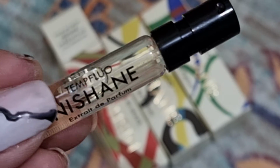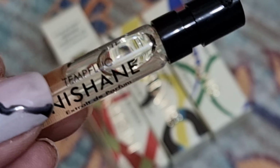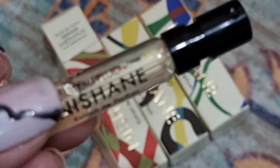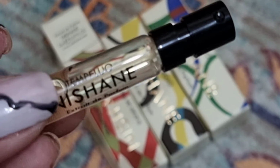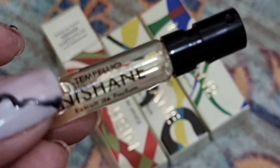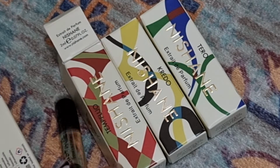At the same time, after some time the mandarin and saffron are gone, you'll get the jasmine sambac and the sweet praline. Slowly, the vanilla and the cedarwood will take over very slowly, but still the jasmine and the praline are quite prominent in this one. If you're looking for something very, very fresh, very playful, this is something you want to get from this collection.